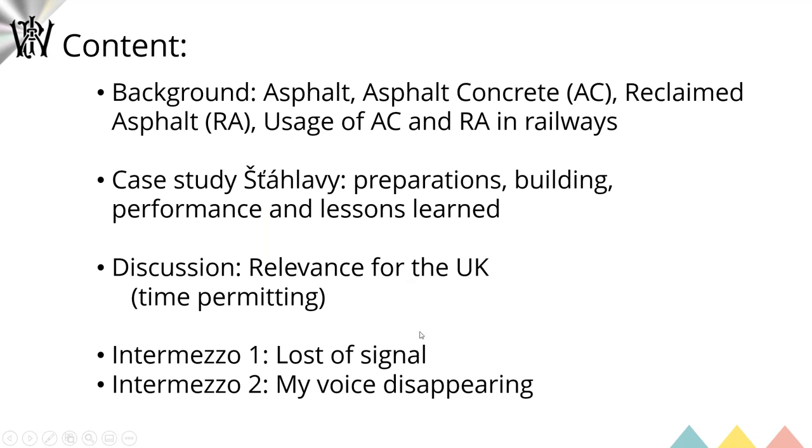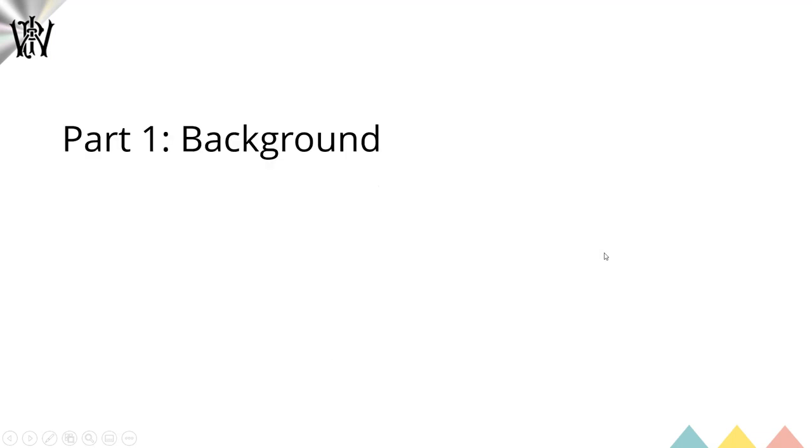There are likely to be two intermezzos in the presentation. One is a loss of signal that has happened on every online presentation I've given since, so it's very likely to happen today as well. And a second intermezzo is probably my voice disappearing because I'm still trying to get over some nasty cold, but we will see about that.